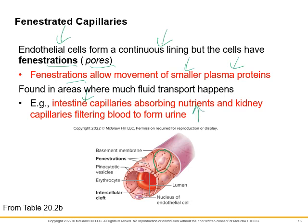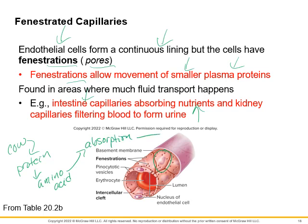We can also absorb nutrients in the intestines. My example was if you eat a burger, right? You're eating cow, you're taking the muscle, the protein, you're breaking it down into amino acids, and then we're doing absorption of those amino acids, and then we're using them to assemble our own proteins.